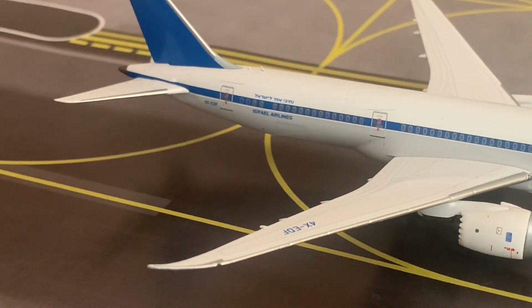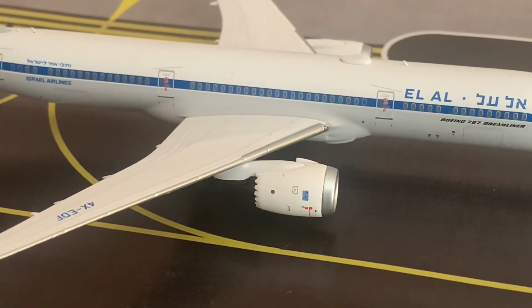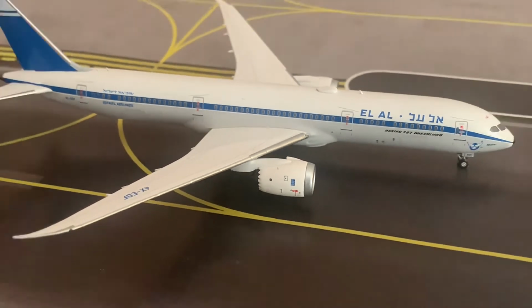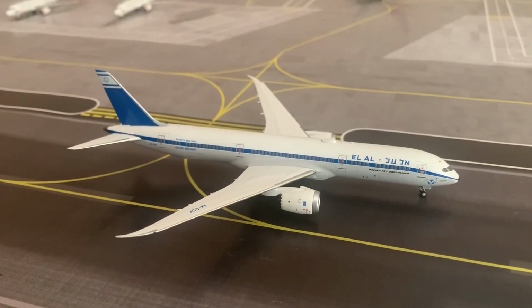Other than that, it's just flipped, and of course the Rolls-Royce logo on this engine again kind of looks a little bit too high. I might be seeing things, but if you think it's a little bit too high as well, do let me know in the comments section below. And yeah, I will look forward to seeing what you think. So other than that, that concludes the review of the aircraft.